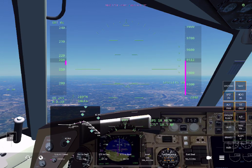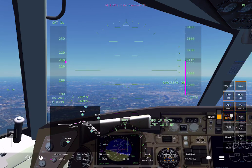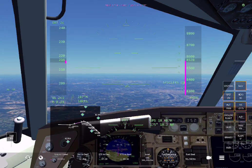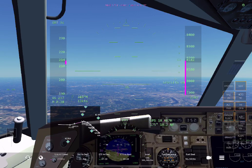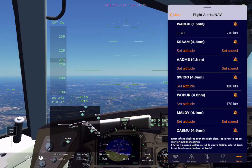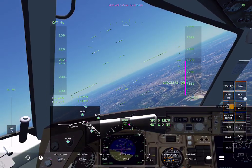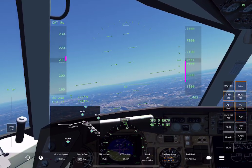That's good though. I mean, the speed, I should be fighting the spoilers right now. That's a feature I would like to see, having multiple positions on the spoilers. Now see, I'm at 214, so I can pull that back in. And we need to get right on down to 210. Yeah, no, that's right. Flaps 1. That's right. Flaps 1 degree.